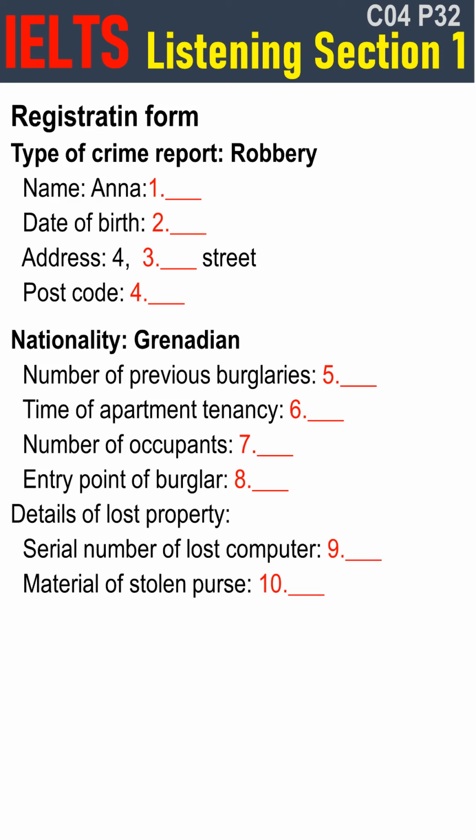And are you a citizen of the UK? No. Okay, what type of citizenship do you have? Well, I lived in the United States for most of my life, but I am actually of Grenadian nationality. Okay, so is that the country that issued your passport? Yes. All right. And what is the crime you're reporting? I already said a robbery. All right. Sorry, this is about the 100th robbery report I've filled out today.